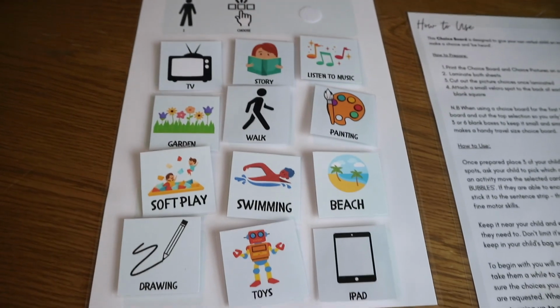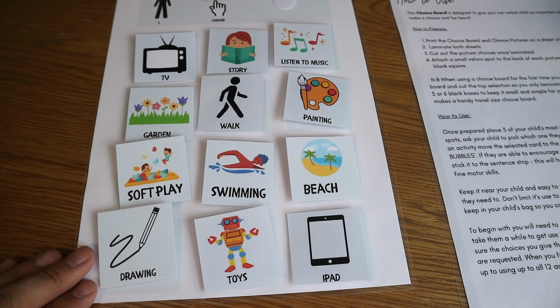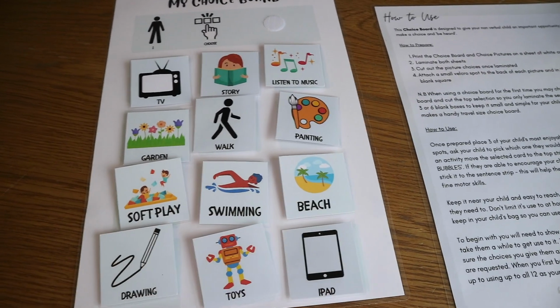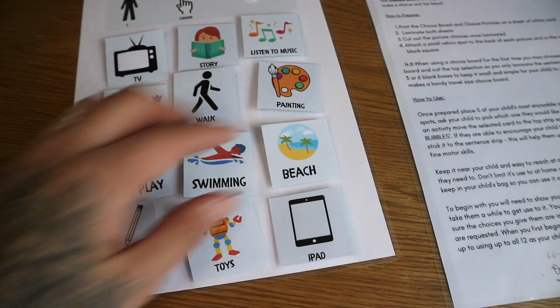And lastly, but not least, is a choice board, which is basically, I'm going to put loads of activities on this pre-sheet, which has got velcros on it. So it's got on there, what's that, 12 spots for different cards, and basically they choose which activity they want to do. So on the weekend I may hope that George might want to go to, Matthew might want to go to the beach. So obviously we put beach in there, or soft play in there if we're not sure what they want to do, if they would like to watch TV or a story, and basically just let them choose.